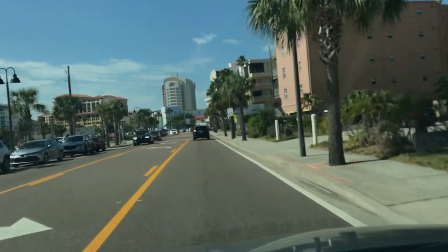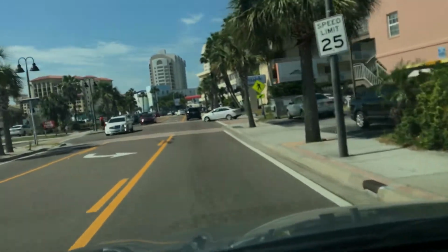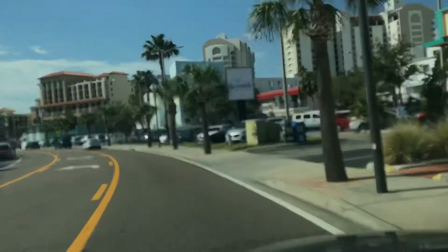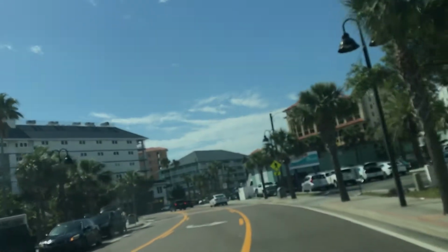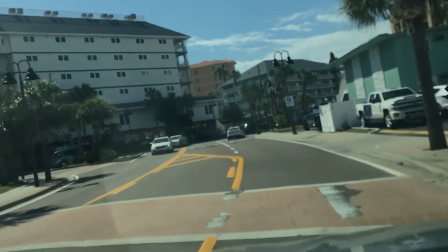This is the bay side of Clearwater Beach. There are smaller hotels. Some were built in the 50s, 60s, and 70s. There's a sign that says beach parking $20. Now we're passing the Seaside Inn and Suites. We're going around the curve. It has a little bit of a Key West atmosphere with some of the wrought iron architecture of some of these buildings.